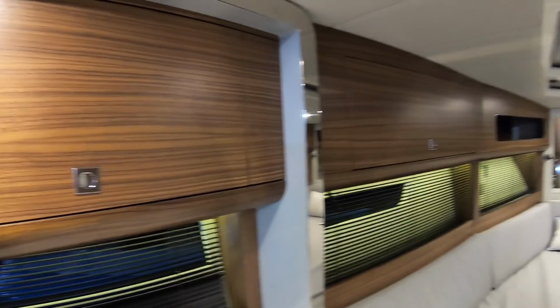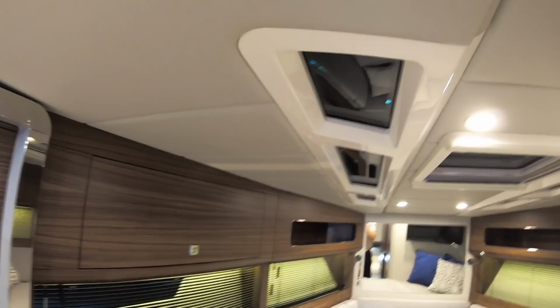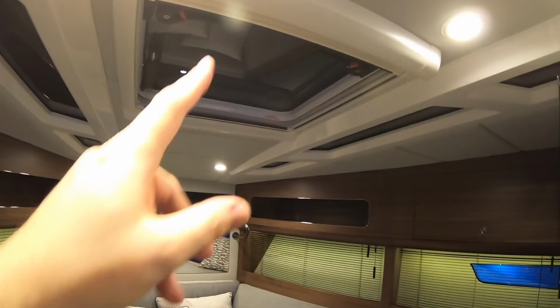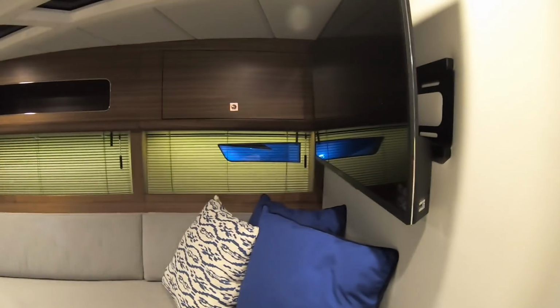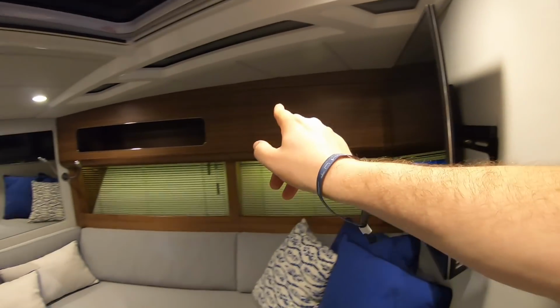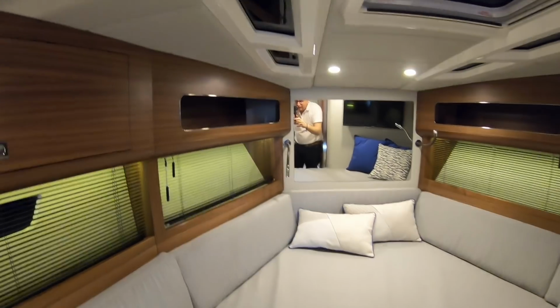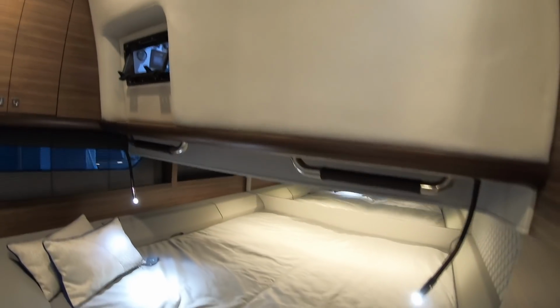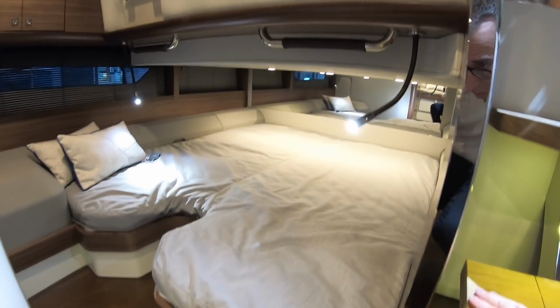That is stunning. These are skylights, you get plenty of light into here, and you've got a deck hatch there as well, and there's a TV in here, and that's storage up around there, and you've got storage areas like this. But that isn't the only area on the boat, because back here you've got two beds which are underneath here, so you can sleep four on here.